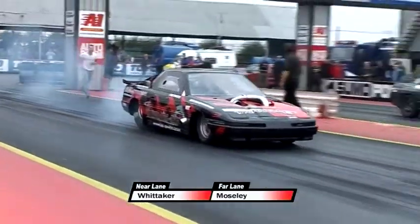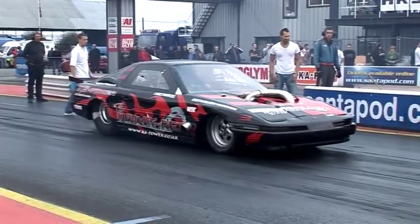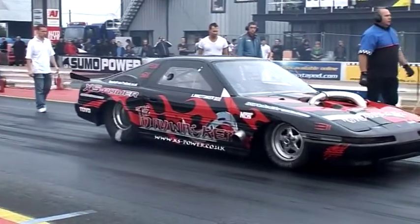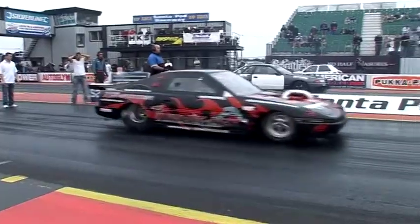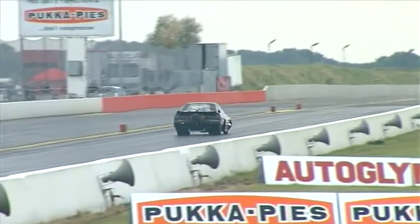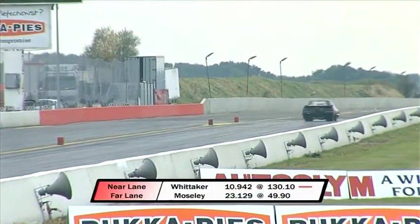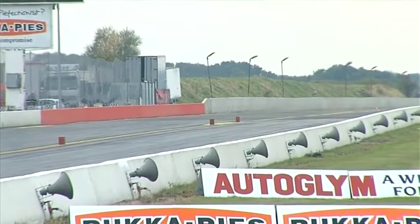Steve, remember, ran that 8.0 yesterday to reset the European record. Well, if he can back it up. But has had problems ever since. Oh, speaking of problems, Mosley having to give up there. How frustrating for him, because Whittaker popping and banging around about the eighth mile yet again. Well, popping and banging he might have been. It might only have been a 10.90, but that's good enough to see him through to the final.